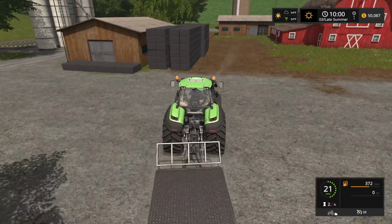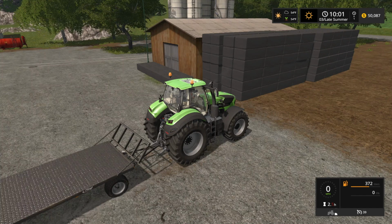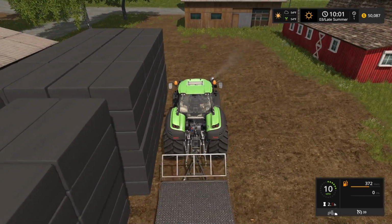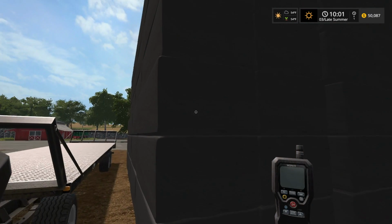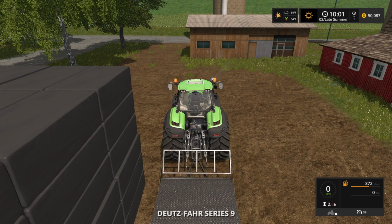I've been working my tail off. I got 200 bales. I know it doesn't seem like this is 200 bales. This is 8.5 loads. 8.5. 200 bales. What we're gonna do is snatch a few and sell. First things first, we need to test, make sure they're all silage. I'm sure they are. Oh yeah. And load.